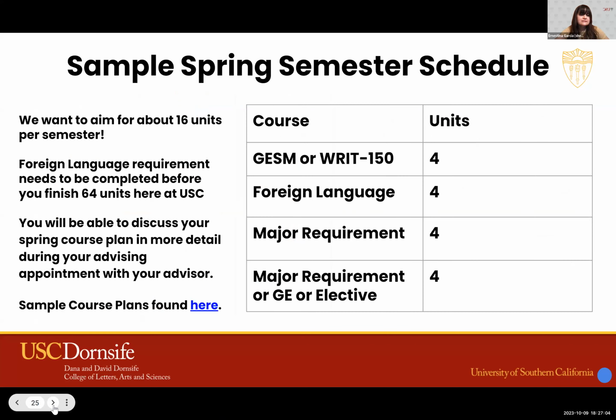Now we're going to look over a sample of a spring semester schedule. When thinking about your sample schedule, we typically want to aim for about 16 units per semester. An important note to remember is that the foreign language requirement needs to be completed before you finish 64 units here at USC to avoid receiving a hold.